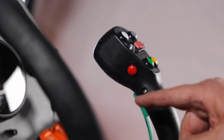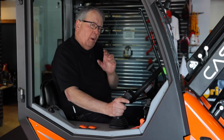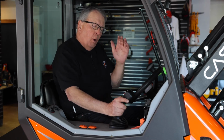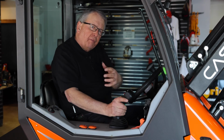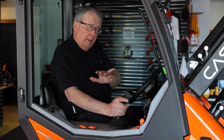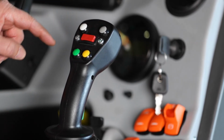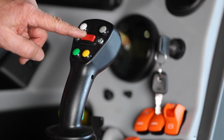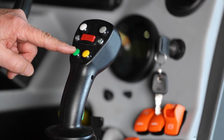The inside button is a red button here. That's your anti-slip. Whenever you're working in those real soft and mud conditions, snow conditions, holding that button in will lock in the drive motors to give you the full-time four-wheel drive as you need it for that period of time. You've got your telescopic boom in and out with your thumb, and then functioning on and off. In the middle here, you have your intermittent control as far as auxiliary hydraulic on the very bottom buttons here.